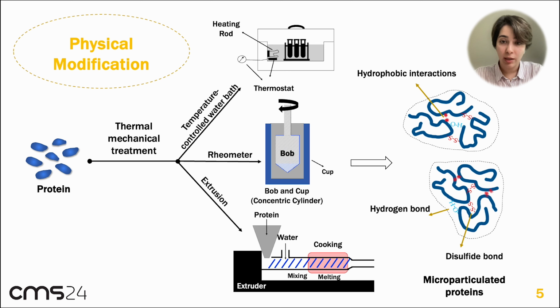And by doing that, you technically change the form of the protein, and there's a possibility of exposure of the functional groups of the protein, which are usually buried in the core of the protein. But by unfolding that, you are altering that structure, and that can lead to an alteration in the functionality of the protein.